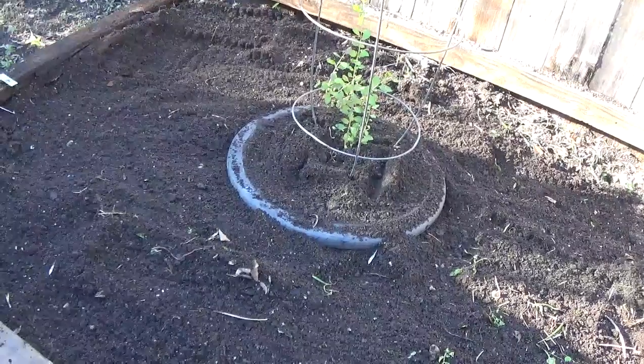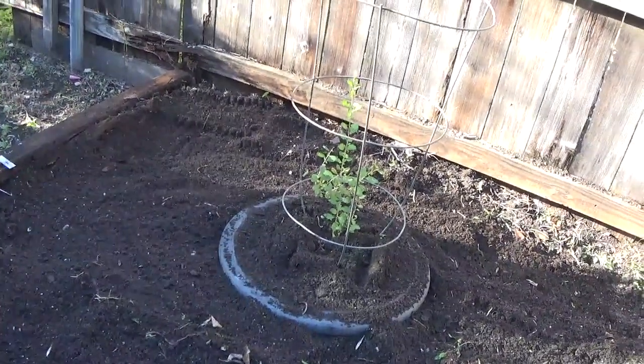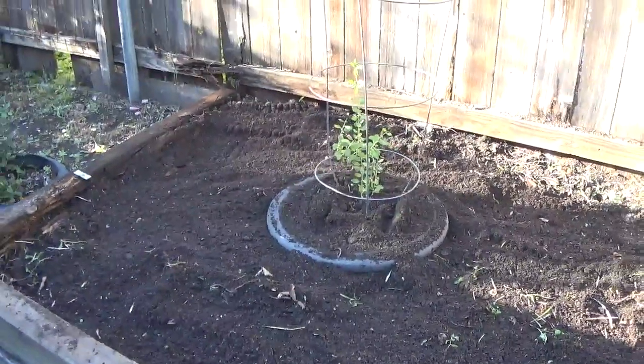I'll just have to try to keep it trimmed because I don't want it affecting my bay leaf tree or the raspberry. So I mean, they got plenty of room here to make a lot of berries. I just have to keep an eye on it and keep it trimmed, you know. All right, so the next thing I'm going to work on is fixing my potato patch.